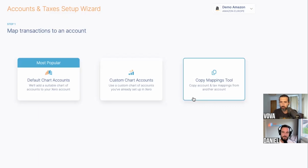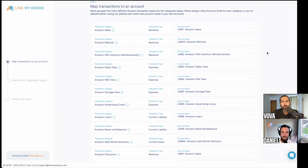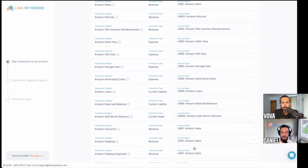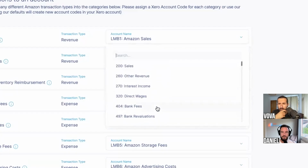In this case, I'm going to say custom chart of accounts just to show you what that would look like. Here it shows you our pre-populated default chart of accounts, but you can change these to whatever you want. These that have pulled through here have come through from the Xero integration. So in this case, we're connected to a Xero account.